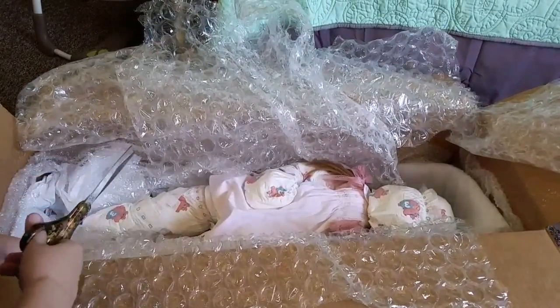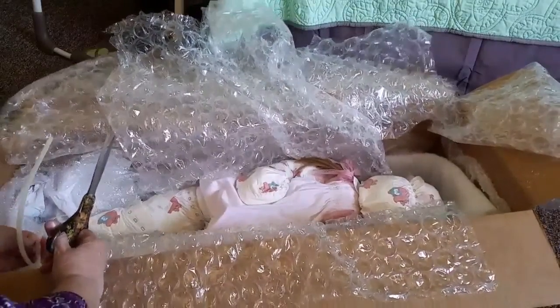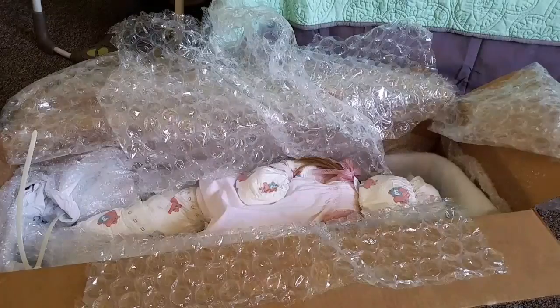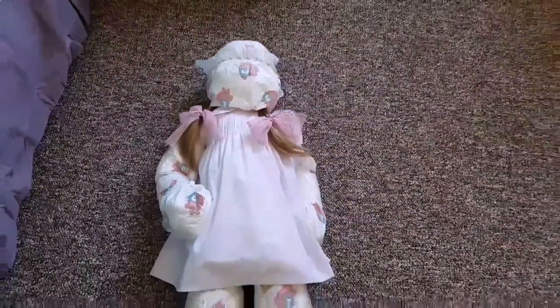Just get this zip tie. Not really sure how to get her out. You know what, guys? It's going to be too hard for me to try to lift her out of the box and still keep it in the camera. So I'm going to get her out and then we'll be back. I have her out of the box and on the floor here.